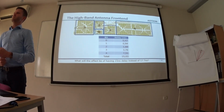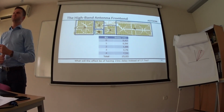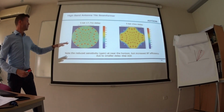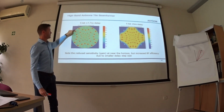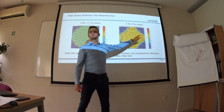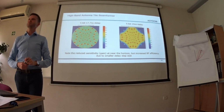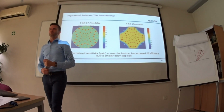I just asked you what is the maximum that you need to scan to the horizon. So what's the price that we pay? Cutting off part of the sky. If you look at the beamforming efficiency for 70 nanoseconds, you'll see that this greenish yellow is 90% over the full sky. This is right up, and that's the horizon. But with the 5-bit 50 nanoseconds, you see along the diagonals the efficiency just drops. So the high-band antennas are not very sensitive along diagonals, just because of the way that we apply this beamforming.